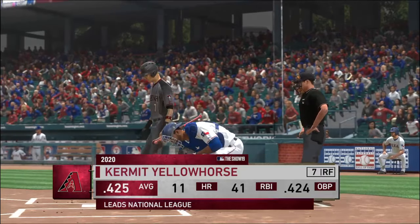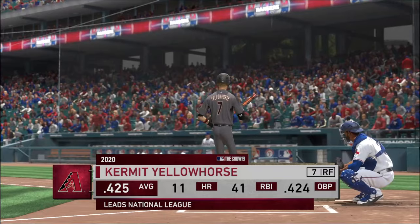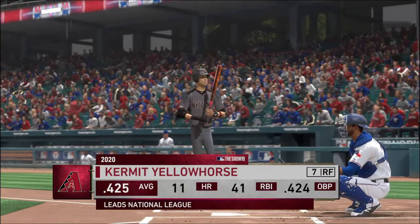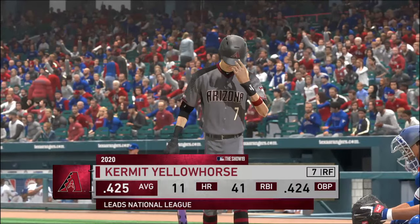Coming to the plate now, Kermit Yellowhorse. He comes in today leading the National League in hitting this year. This season really shouldn't come as a surprise to many. We all know what kind of skill this guy produces when he has a bat in his hands.